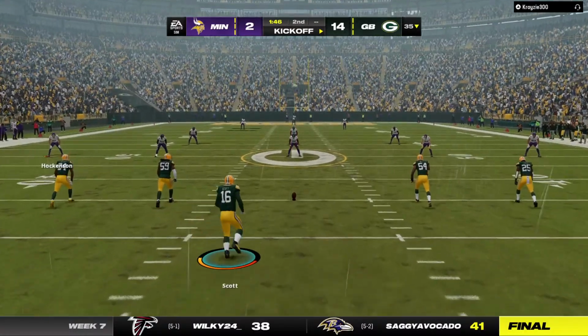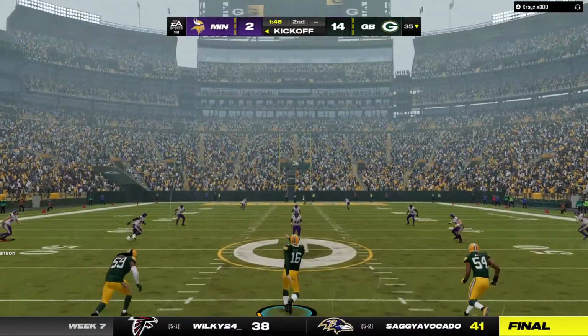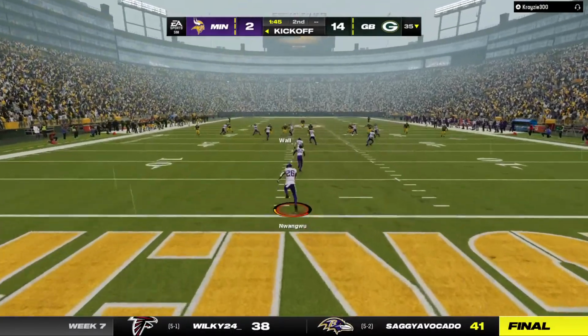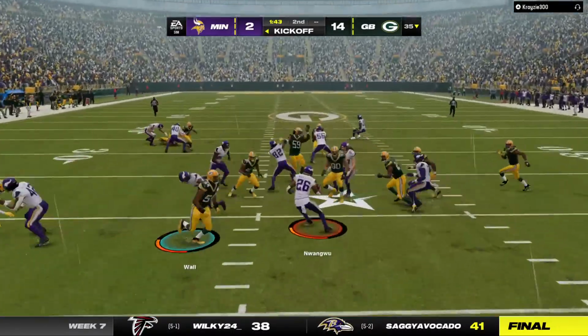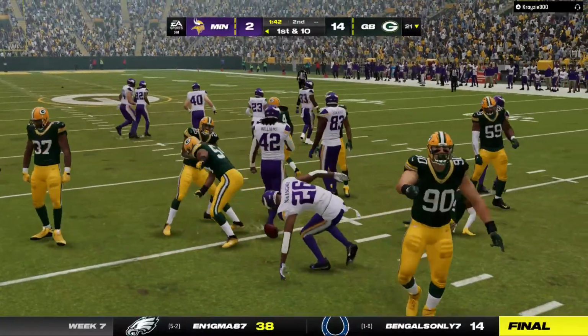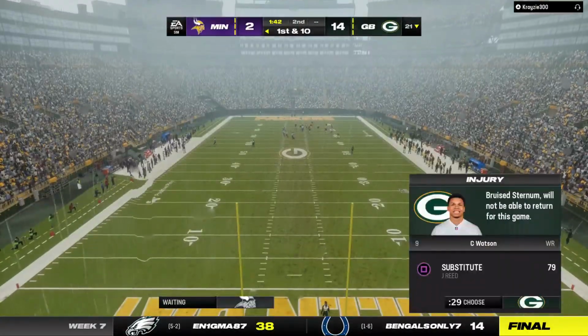So the Packer kickoff team set to go as they will kick this one away. Kene Nwangwu now out of his end zone. And he's able to get this across the 20, but not by much, as he's marked down officially at the 21.